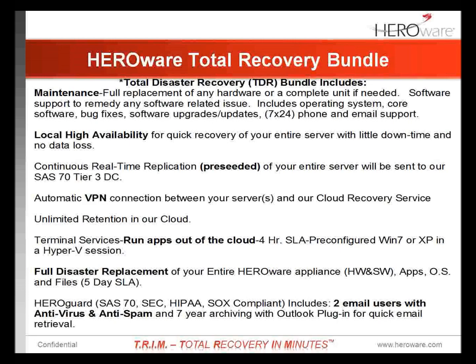So we went out in the industry. We found zero-day detection, compliancy, SAS 70, SEC compliant, HIPAA, SOX compliant, full encryption across the wire, both in and out. The data center is fully encrypted. Matter of fact, it's redundant data centers. And we throw in 2 email boxes just so the customer can test, and if they want, then they can buy more, which we know they are, and they're buying a lot of them, and they get 7 years of archiving with an Outlook plugin for quick email retrieval.